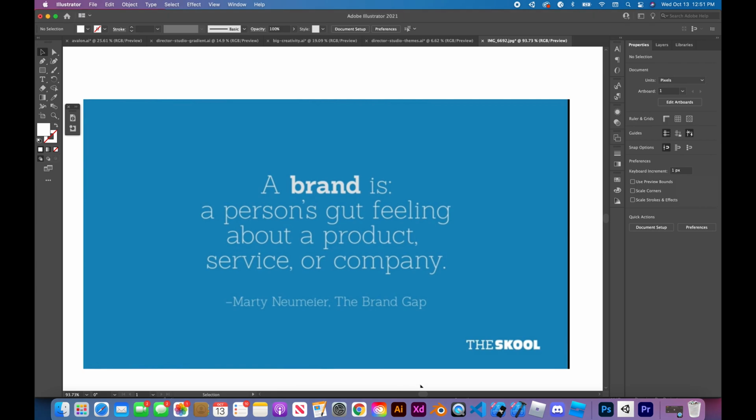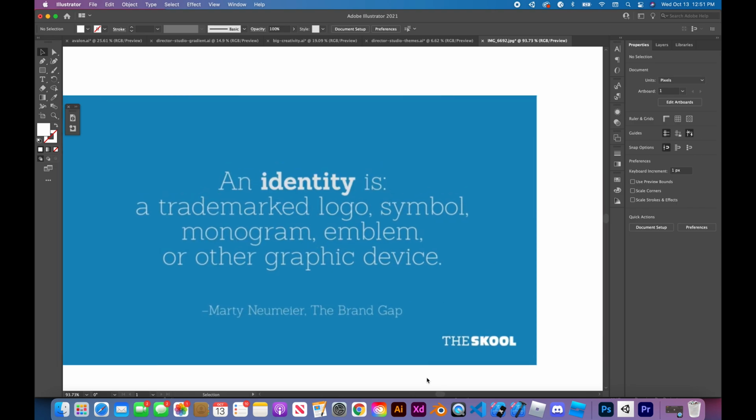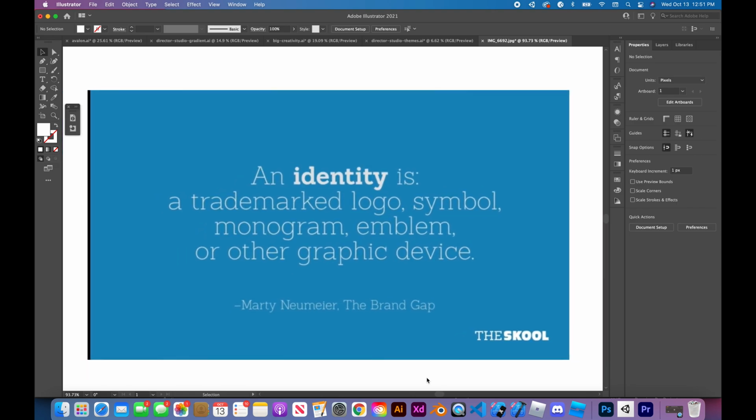All right, first things first, I want to define a couple things before we get started. First, what is a brand? A brand is a person's gut feeling about a product, service, or company. Secondly, what is an identity? An identity is a trademarked logo, symbol, monogram, emblem, or other graphic device. All right, let's get into it.